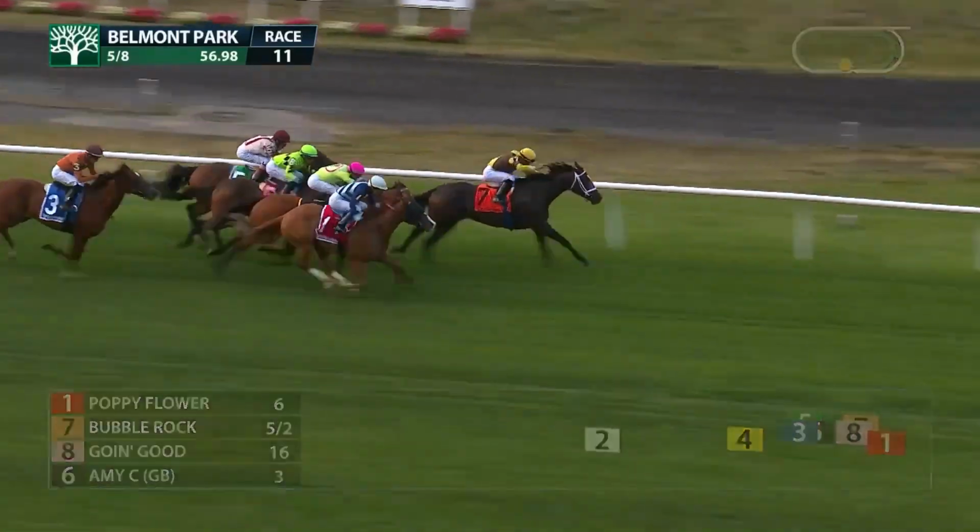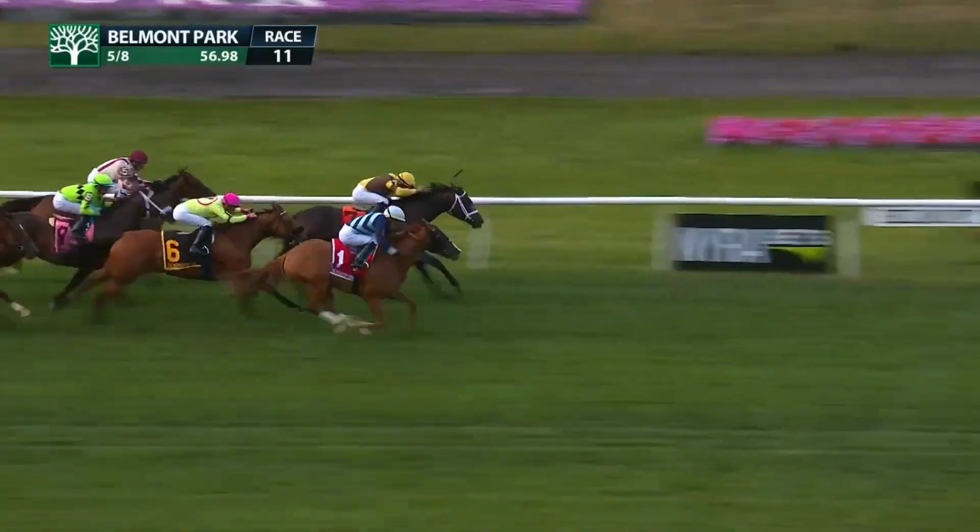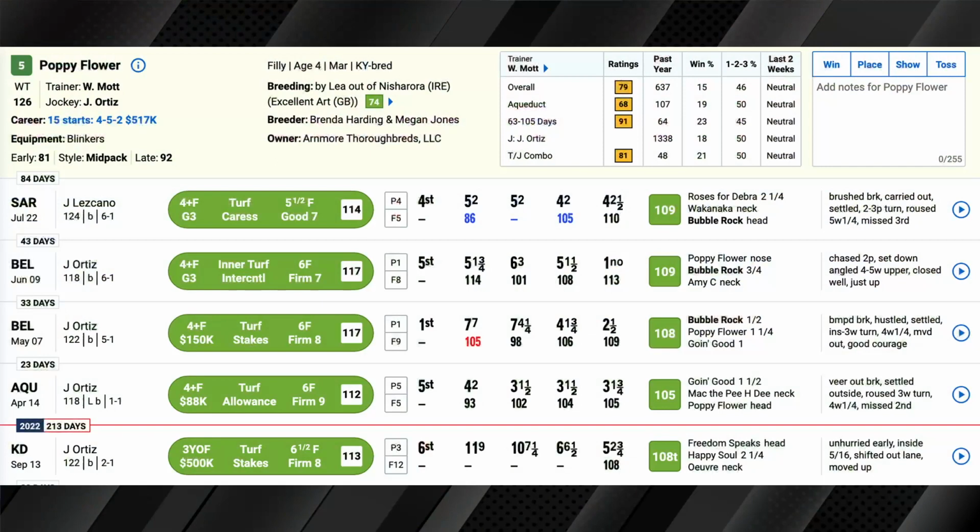The 6 furlongs definitely works for her, Craig. She went 5.5 last time in the Caress and just couldn't really make a dent in a race that featured a very slow pace. You see those blue color coded pace figures for the last race. I think stretching back out to the 6 is going to suit her. And she's also getting back her regular rider, Jose Ortiz.